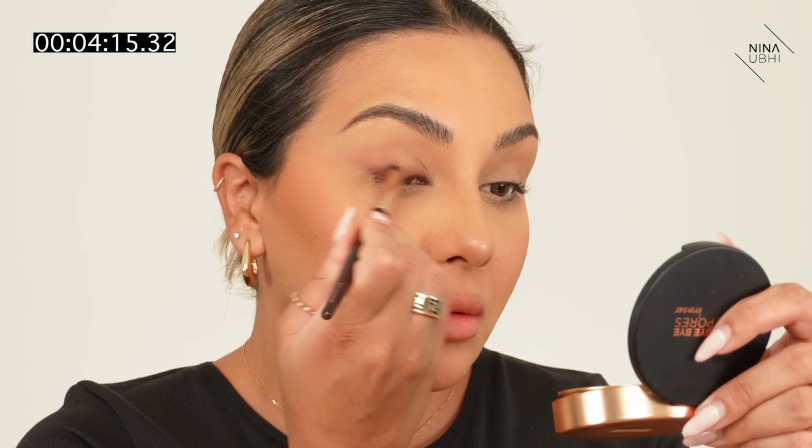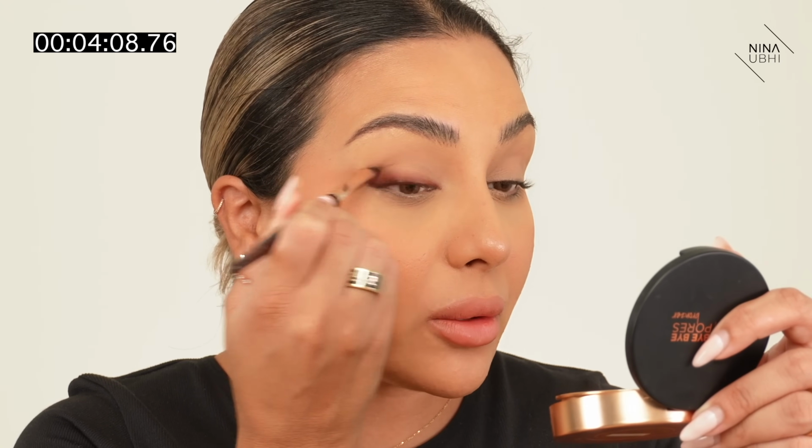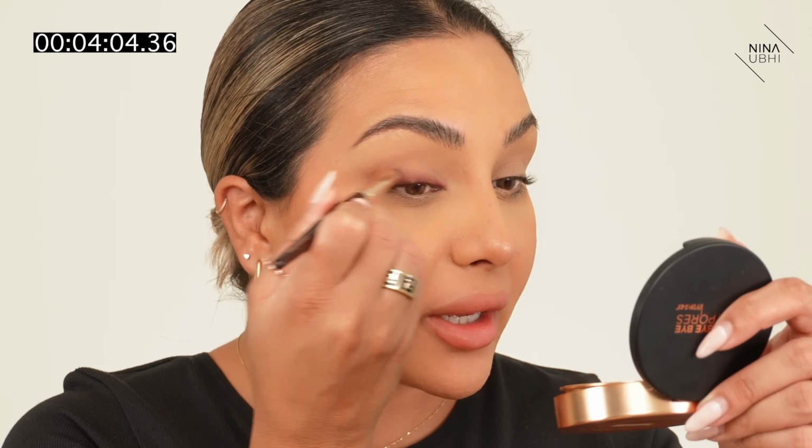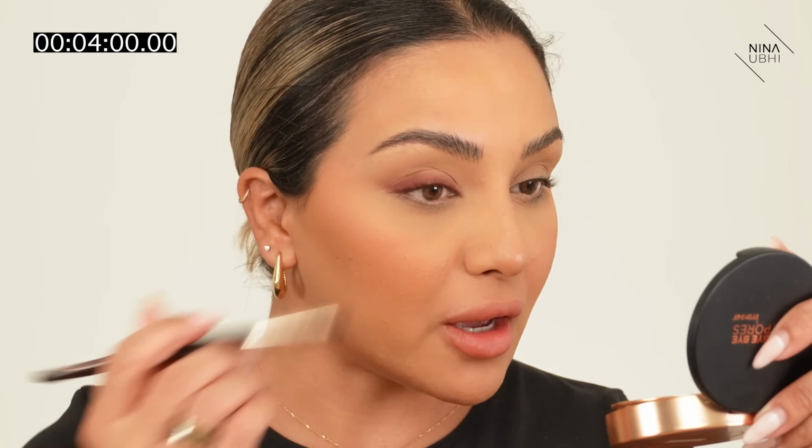Thicken it a little bit at the end. There, we're lifting, so we're pressing and flicking upwards in the direction that we want it to go. See how we didn't even draw the flick, we flicked it, we spread the product out and it created that really nice lift and flick for us, which doesn't look too strong.